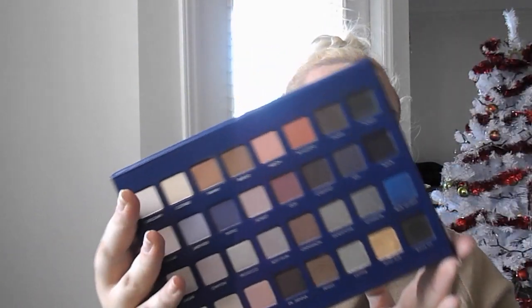I'll probably get use out of a lot of them except for maybe some of the gunmetal colors and the blues, but all the rest of them I love. I think it's a great palette to have. They did have a ton in stock when I saw them at Ulta. So I would definitely recommend going to get one of these. They are awesome. They're totally worth the money, and they'll last you a long time. So this is the Lorac Mega Pro 2.